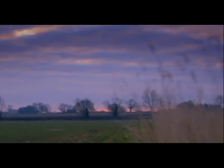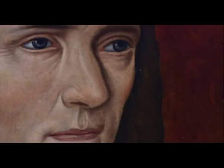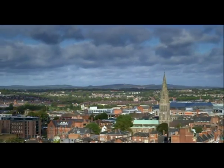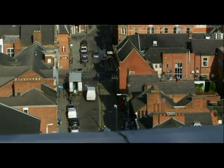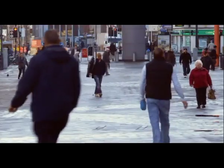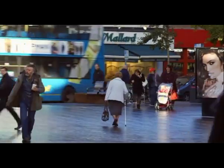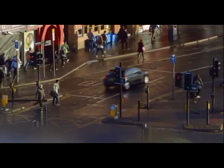Richard was killed at Bosworth in 1485 in a battle for the crown. He's one of our most notorious monarchs. His body was taken to Greyfriars Church in Leicester, 14 miles away. He was buried quickly in a simple grave. The building was destroyed during the Reformation and the tomb was lost.